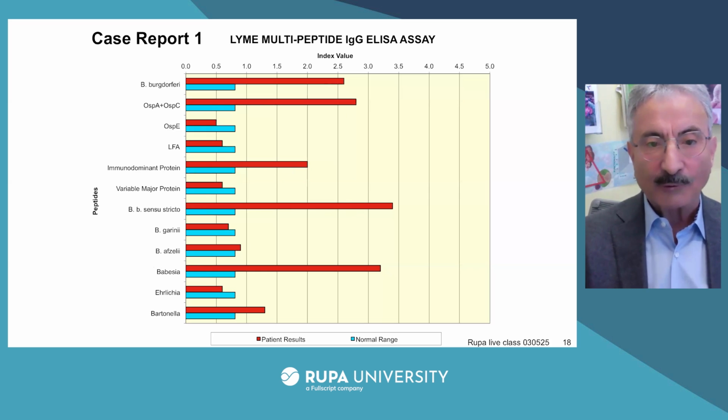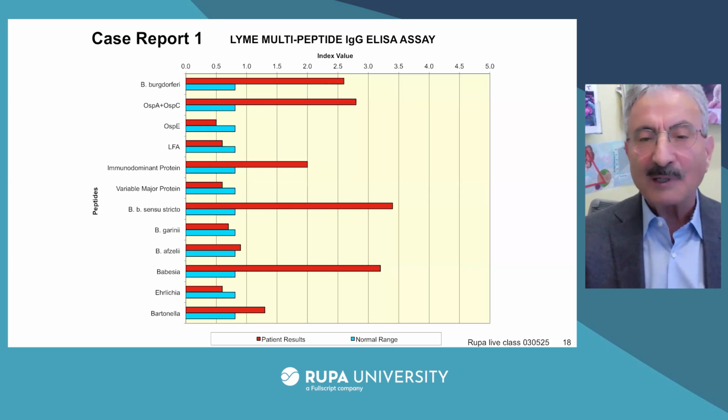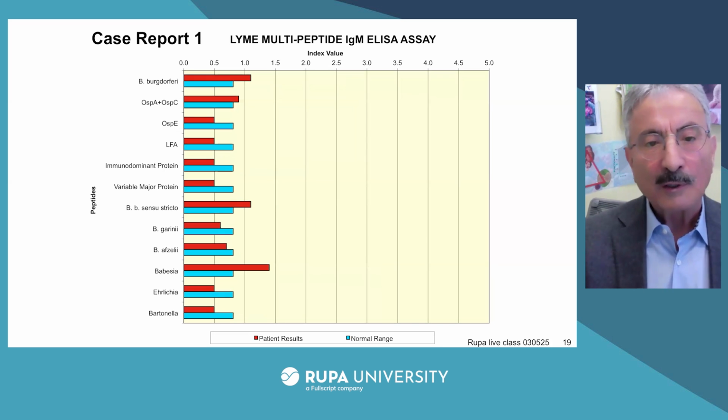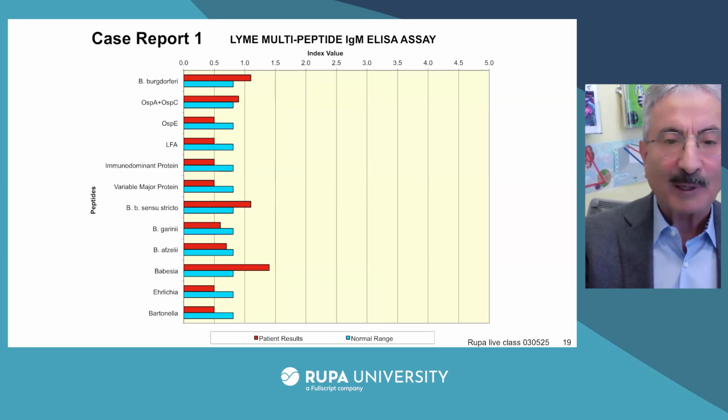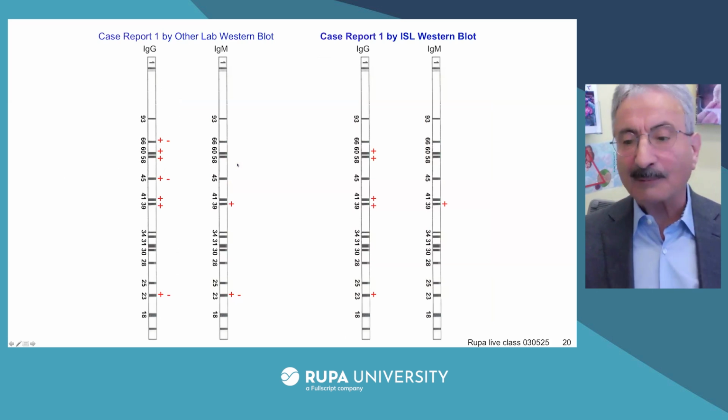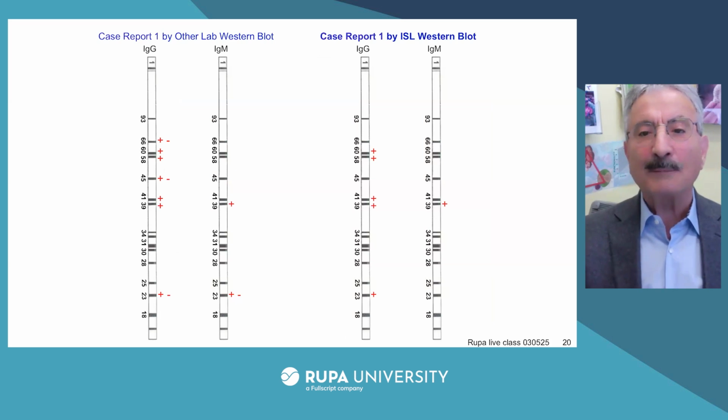So there is no doubt that this patient is suffering from Lyme disease, confirmed also by multi-peptide ELISA, in this case IgG. The IgM also is positive, but relatively less positive, because any number higher than 0.9, based on the kit that we use, is considered positive. So that's multi-peptide ELISA. Let's look at Western blot.